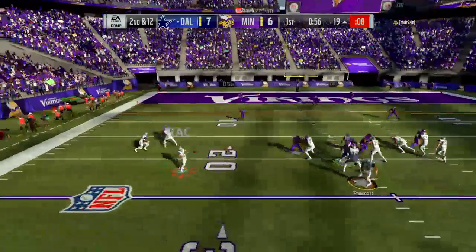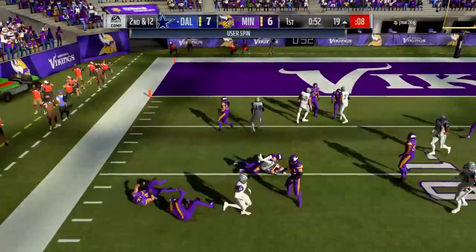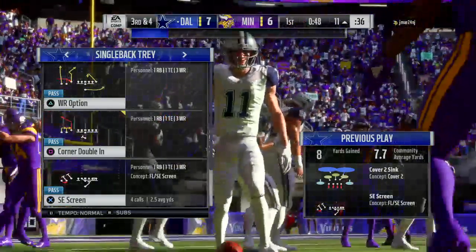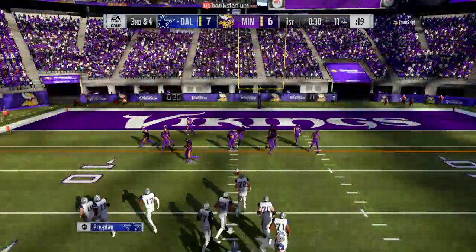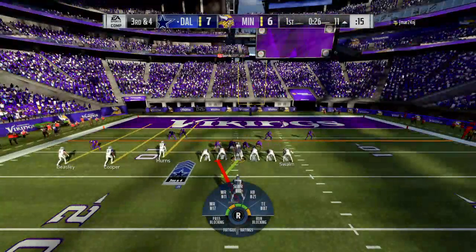Prescott now on second down. On the left side, he finds Beasley. And he showcases the spin. A pretty good gain before he's taken down. 8 yards on the completion, but now they face third down. In need of a conversion on third down. They had the big play to start the drive. Not much sense.